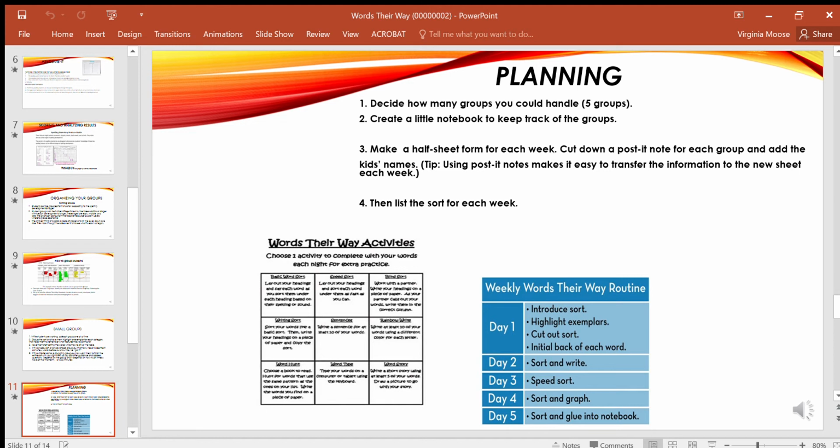Weekly Words Their Way routine. You may make your routine however you feel comfortable, however suits your classroom. Here I have an example of a weekly Words Their Way routine. Day 1: introduce sort, highlight exemplars, cut out sort, initial back of each word. Day 2: sort and write. Day 3: speed sort. Day 4: sort and graph. Day 5: sort and glue into notebook.